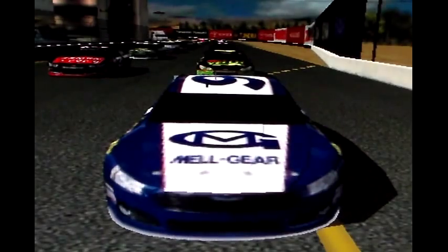Stop number 16 on the Castrol GTX Cup Series brings us to the twisty, turny 2.2-mile road course that is Sonoma, as we are here for the running of the Eric Medlen Castrol Syntec 350K. Going to be a great race here today on this twisty, turny track.